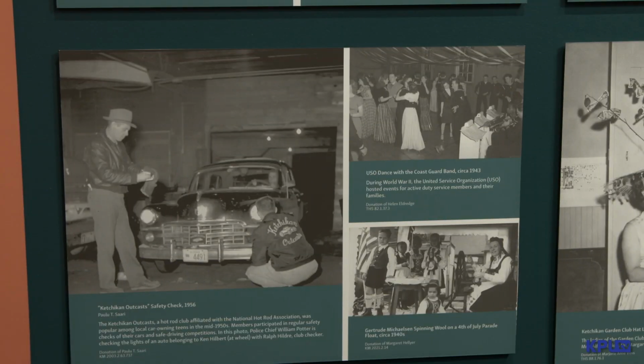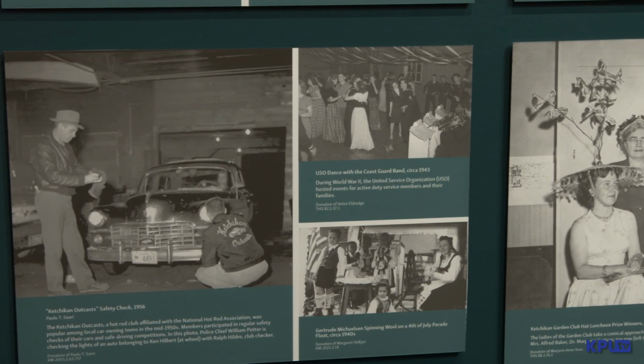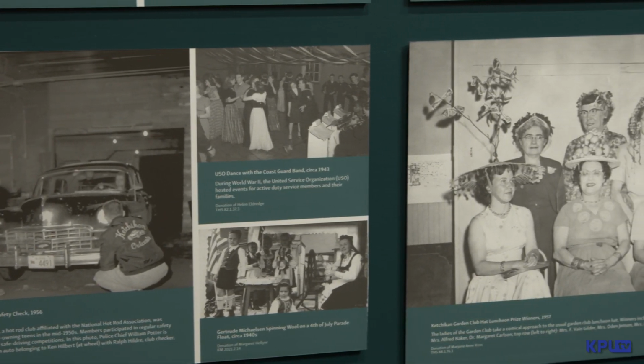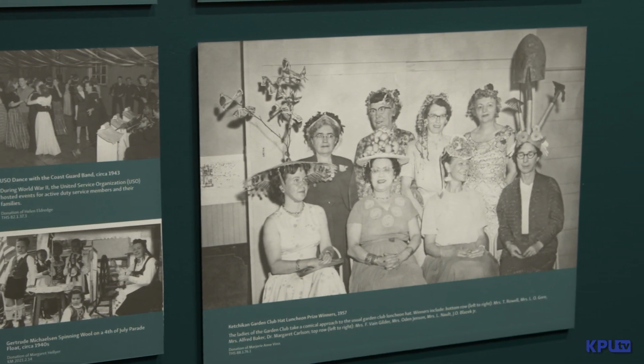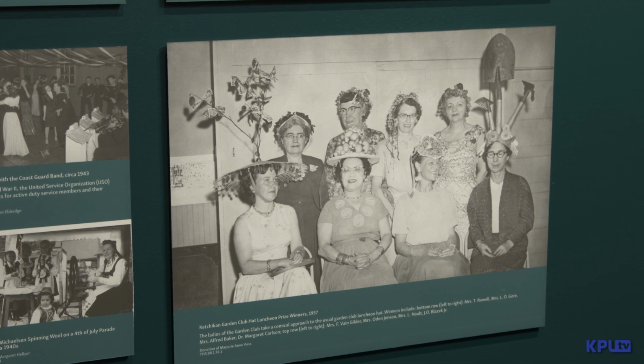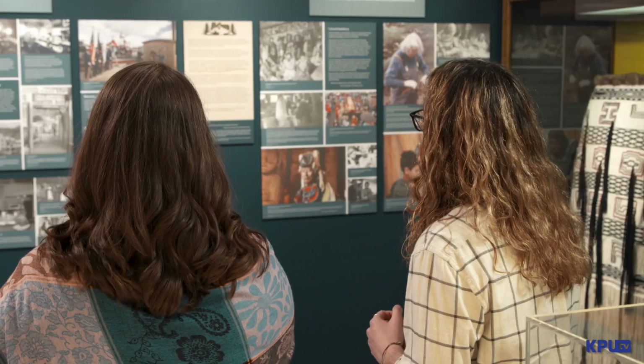So whether it's large or small, okay. It could be an outcast group where they're working on cars. It could be the garden club, yeah. Where you're making papier-mâché hats and having a shovel on your head. Or whether it's your cultural heritage. Yeah. Different ways that we come together to strengthen each other. Mm-hmm. And so that leads you into this area.